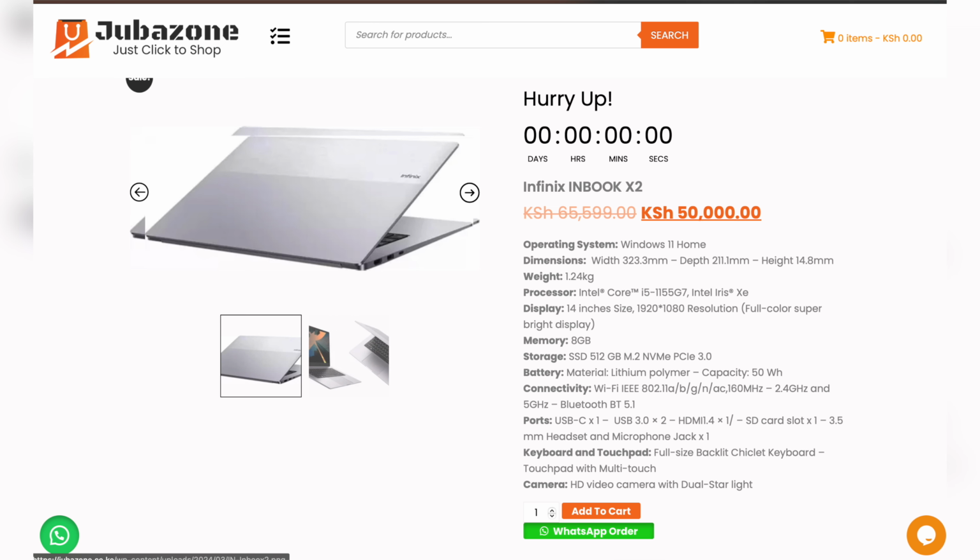This InBook X2 laptop starts at 48,500 shillings from expac.com. I've seen some retailers have it at around 50,000 shillings, and for the 50,000 model, I've noticed that it's the 11th gen model. This is the 10th gen Intel Core i5 processor. From the onset, I need you to understand why I would recommend a laptop just at the beginning of a review instead of telling you about my usage with it.